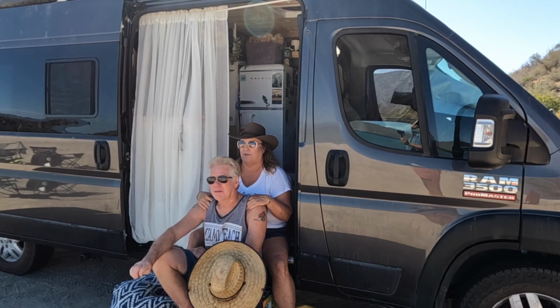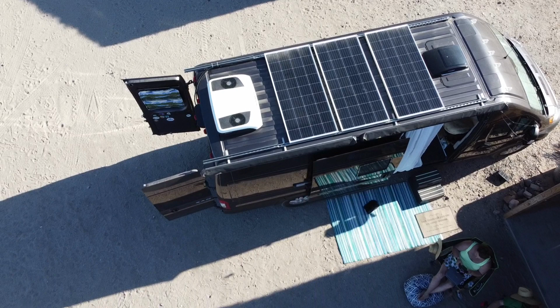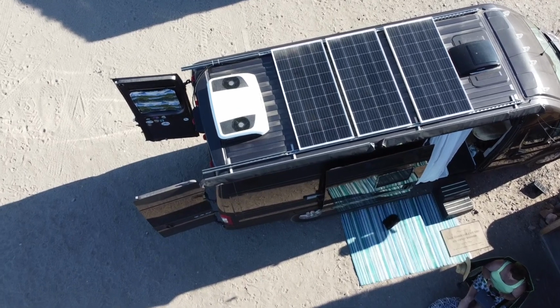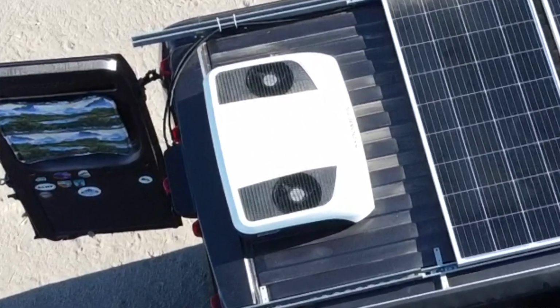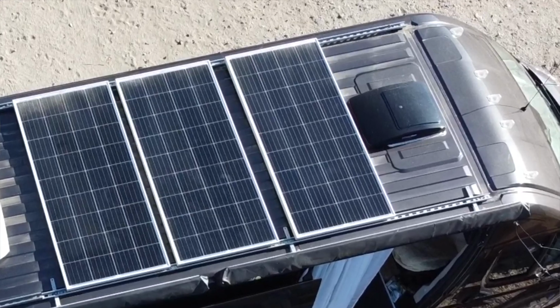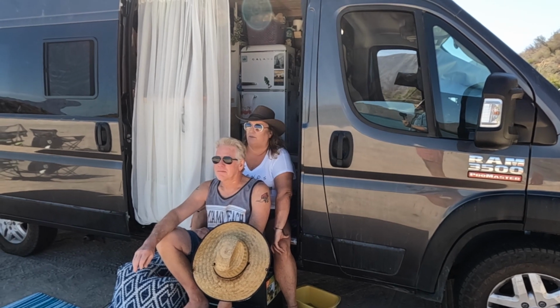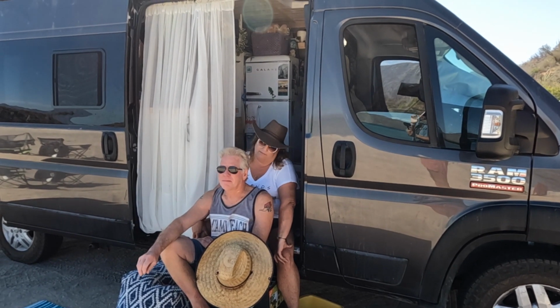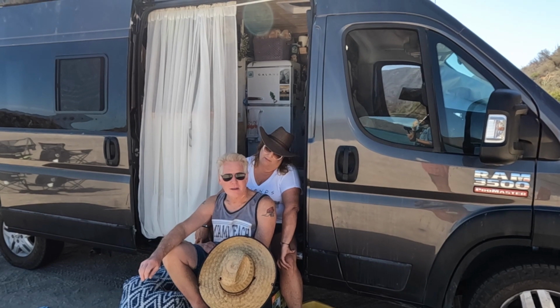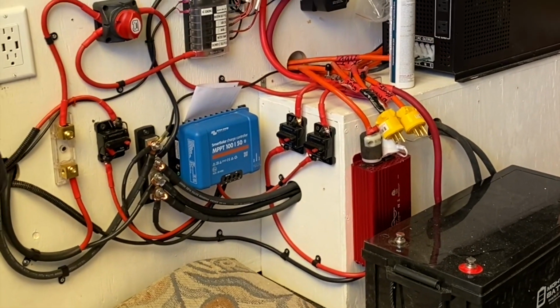Well, in our van build, we have 600 watts of solar panel. We have an air conditioning unit on the roof, a 12-volt system, and a Maxxfan. Very thrilled with the battery capacity. We have 2 AGM batteries. There's going to be 2 batteries here. We're going to stack them a little offset from each other.